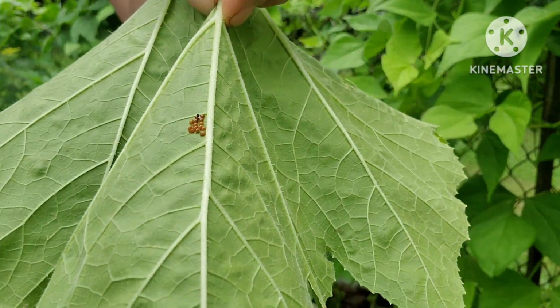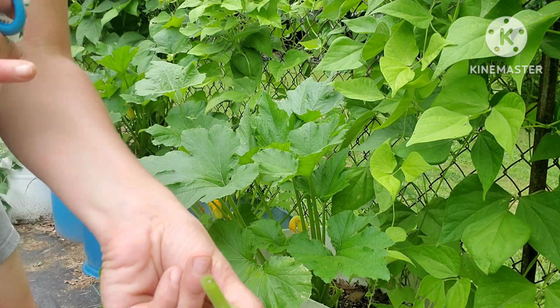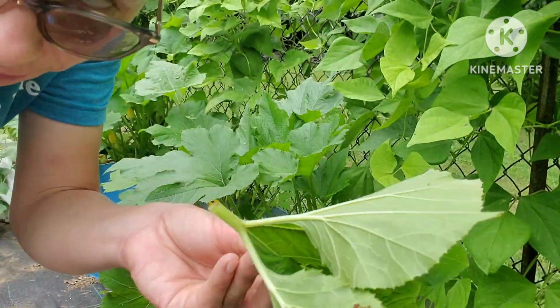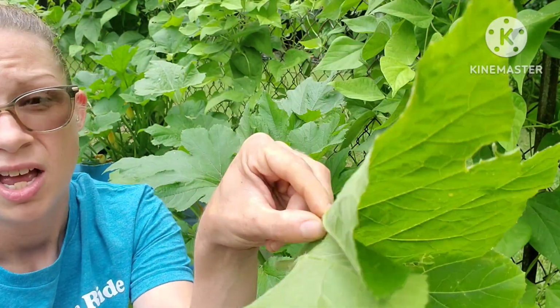It's how I'm used to seeing the squash bug eggs. That and down to the stems, I'll see them also. I was not expecting to see them on my Thanksgiving cactus, so I'm going to cut these eggs off. I'm going to do some more pruning of the leaves off too, so I'm planning on cutting these eggs out.